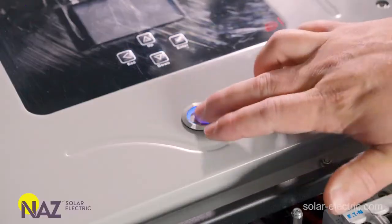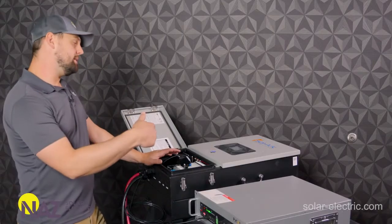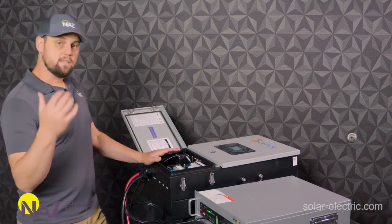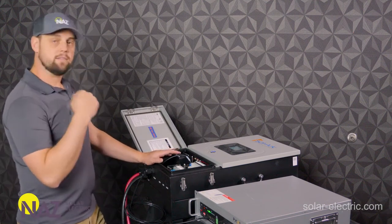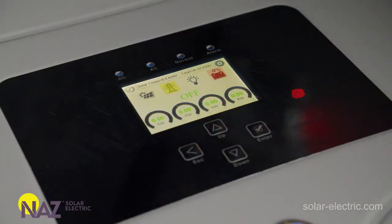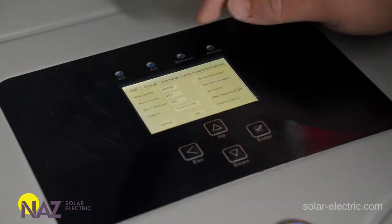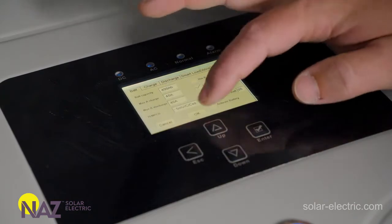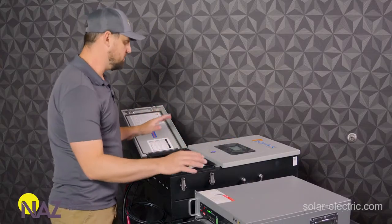So we'll turn on the inverter and let it boot up. We'll go into the settings in the inverter and adjust the battery protocol settings for BMS lithium battery. Just tell it to turn on. The default configuration's good, so go in here, go to battery setup, go to BMS lithium battery, check that box, click OK, whammo. Now we have communications between them.